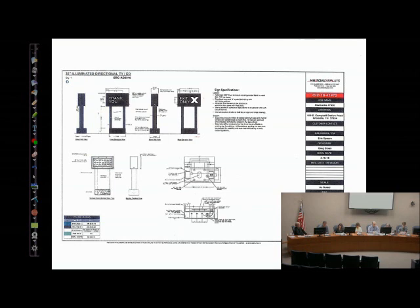So that was conveyed to the sign company. After we got this application, Starbucks still chose to move forward with the application the way they had it, and so that's why it's on the agenda tonight. And it'll be on the agenda for the Board of Zoning Appeals tomorrow night.